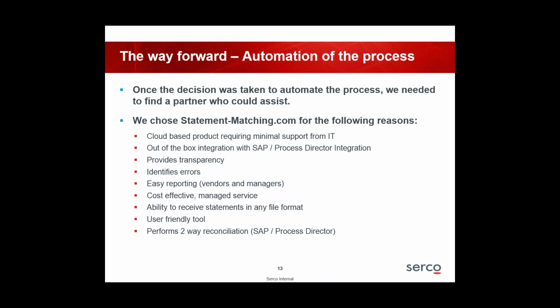It's quite a quick discussion, but it was very hard to be able to find a partner who we could work with, who we felt would meet our requirements. And then luckily for me, I got a marketing mailer, and I decided to contact Statement Matching to have a look at their product. And I was absolutely blown away with what I saw, because it did actually meet my expectation. And for me to find things that meet my expectation is quite difficult. I normally don't believe that people can meet my expectations, but Statement Matching has done that.